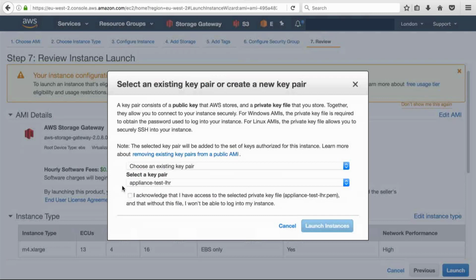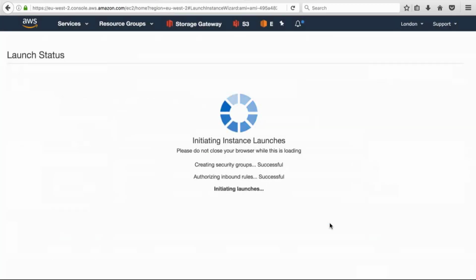Okay. Click launch here. Now, once that launches, we're going to get an IP address.